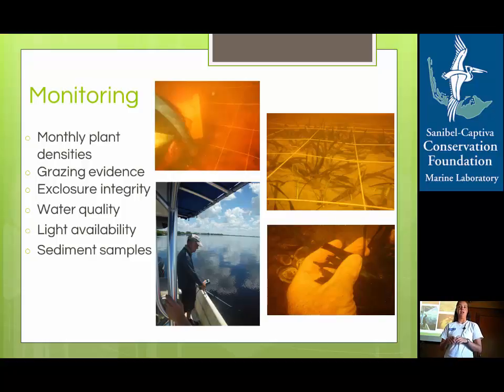We did that using 1 square meter quadrats, and we would count all of the shoots inside the quadrat. We did at least 10 of those inside and at least 10 outside of the exclosures. We would also note whether there was evidence of grazing, trying to see if small things like snails were eating the grass, or if animals were getting through our exclosure and getting access to our plants. We would also check the exclosures every time we went out and repair any holes or damage that had occurred.